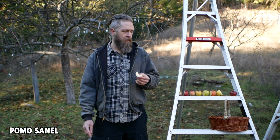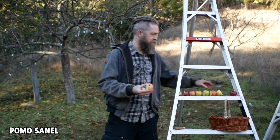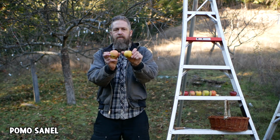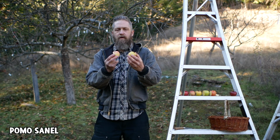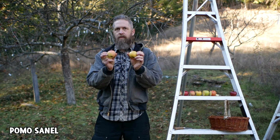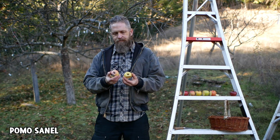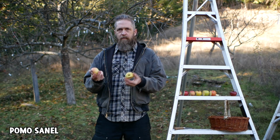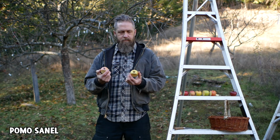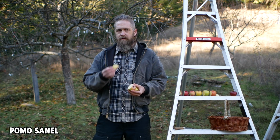This bears a lot of similarity to Gold Rush in both flavor and appearance, as you can see. They're very similar. They both have big red dots. That makes me think that they could both be from the same line, which would be like Grimes Golden, Golden Delicious heritage. The Golden Delicious came from Grimes Golden, so who knows. The flavor is similar too. The acidity is similar.